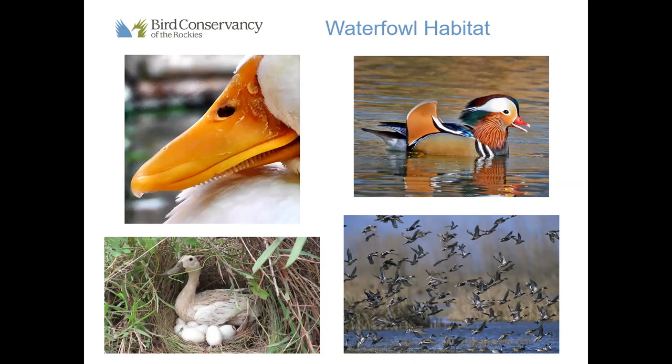Fish, bugs, weeds, greens, totally. Yep, so it depends on the species. A lot of our waterfowl are going to eat whatever they can catch. So a lot of animals are this way. They might have one favorite thing.